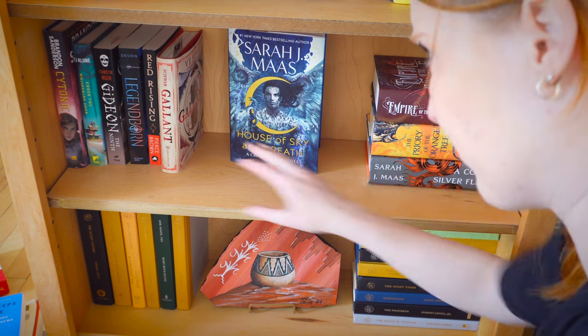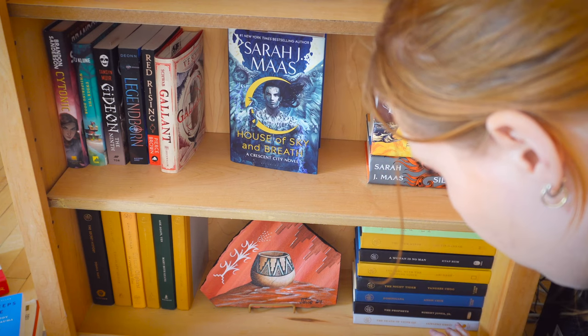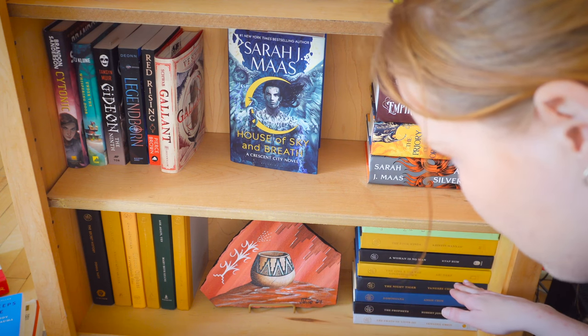Also just like pretty covers because it's pretty. And then here I took all of the Book of the Month sleeves off. I've had the sleeves on the Book of the Month ones for so long, so I took them all off and I kind of like how it looks a little bit better.